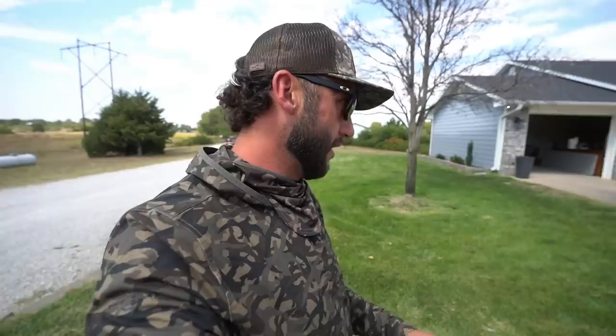I really want him to be completely ready to go this guide season. I want him to be able to hit it hard. Judge needs to start taking over some of the hunting for Fred. Not all of it, but they need to kind of split it down the middle in half.